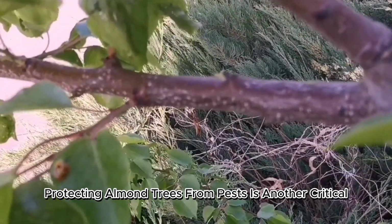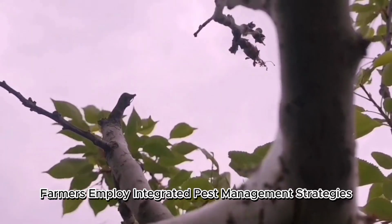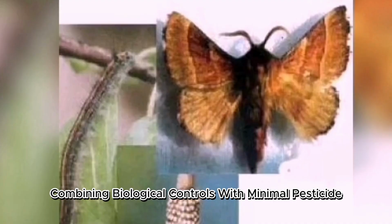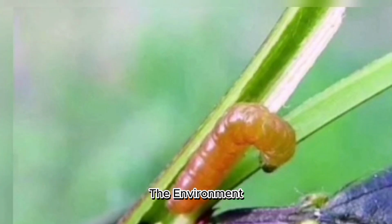Protecting almond trees from pests is another critical aspect of successful farming. Farmers employ integrated pest management strategies, combining biological controls with minimal pesticide use to maintain the health of their trees and the environment.